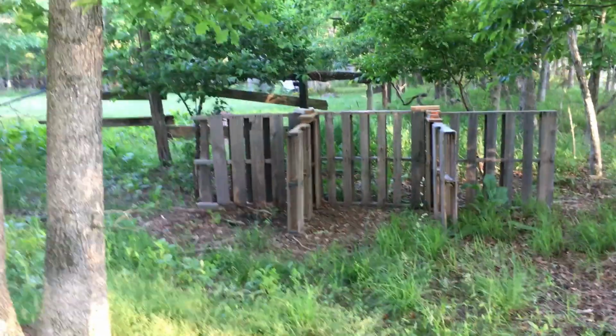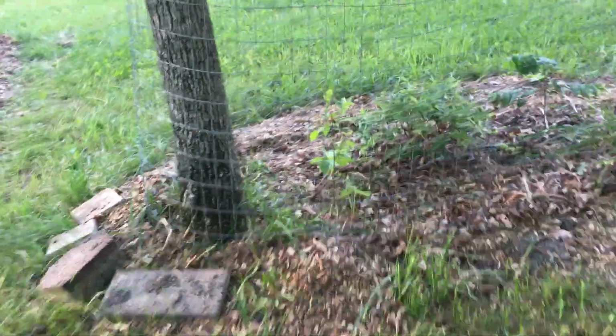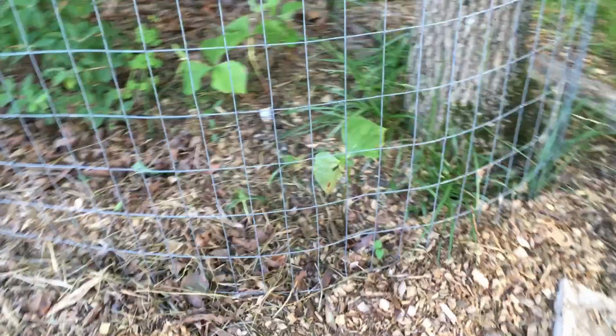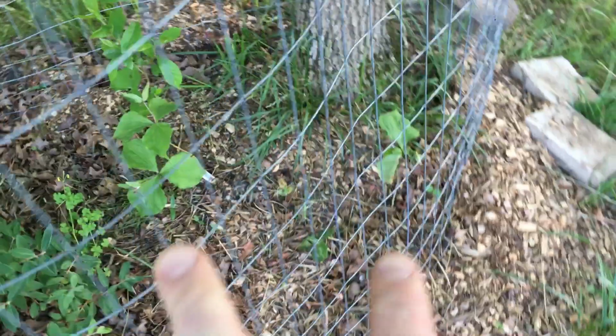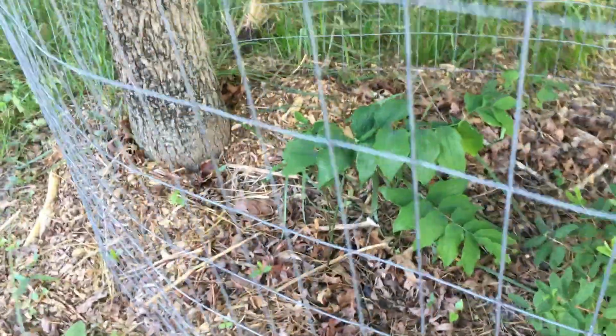Back here we've got a little composting area which we have not used a ton of because most of our composting goes to our worm pile or our worm bin under the deck. Over here we've got a couple trillium that we got at our local plant nursery, Triple Oaks. Another honeyberry. I believe that is Solomon's seal.